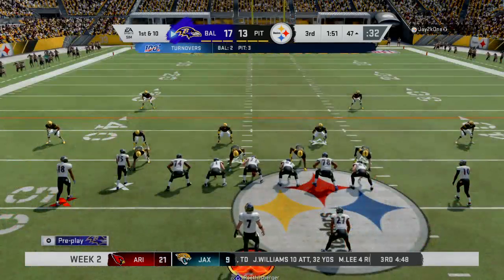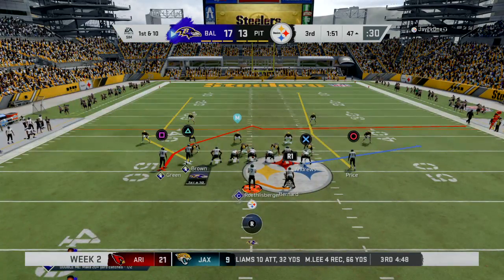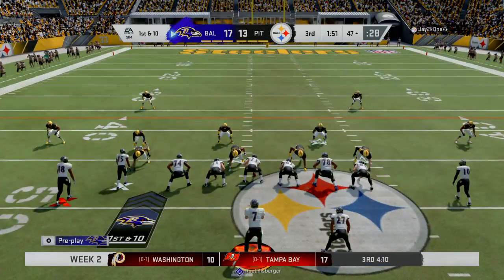Let's go. Mike, 56, right there, 56. And watch that, and Luther.